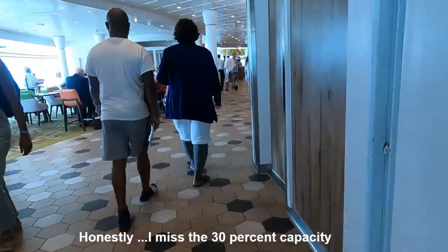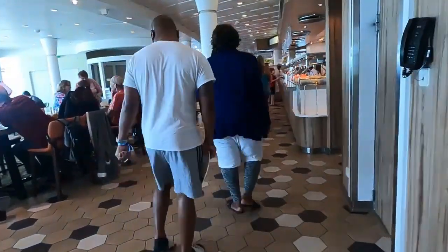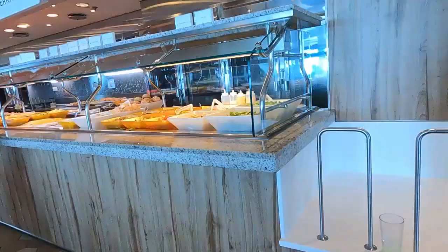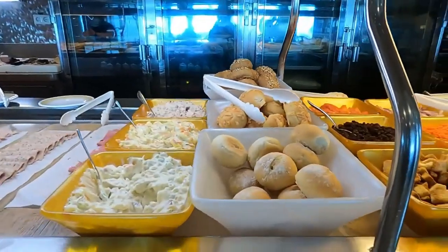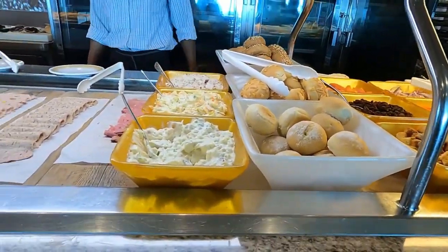Anyway, so we're going to go to the other side. I'm looking for the carving station because, foodie tip, always look for the carving station. Now we're at the salads: Greek salad, pasta, ham salad. So many salads. Some really good looking chicken salad.